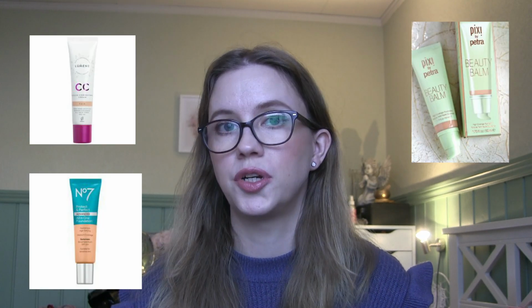Let me make a new goals list for this year. All right, primers, 0. I think I just explained myself there. I'm good with the primers I've got. Foundation, I've got 2 foundations now, and I'm planning to finish one of the foundations, and the other one is super light and not suitable for the summer, so I'm kind of thinking about purchasing a foundation for the summertime.